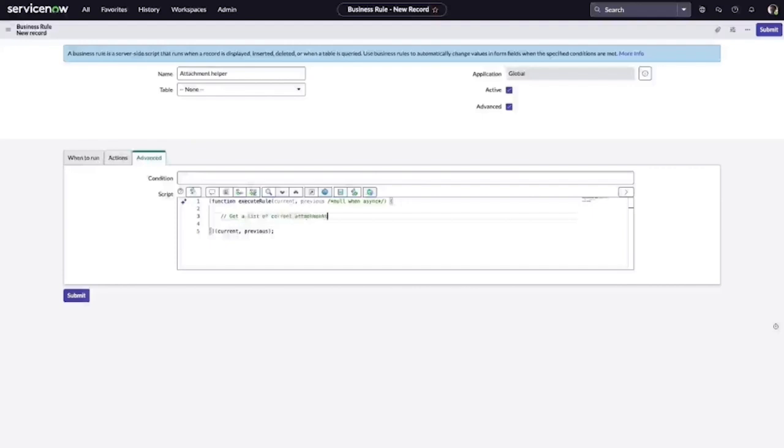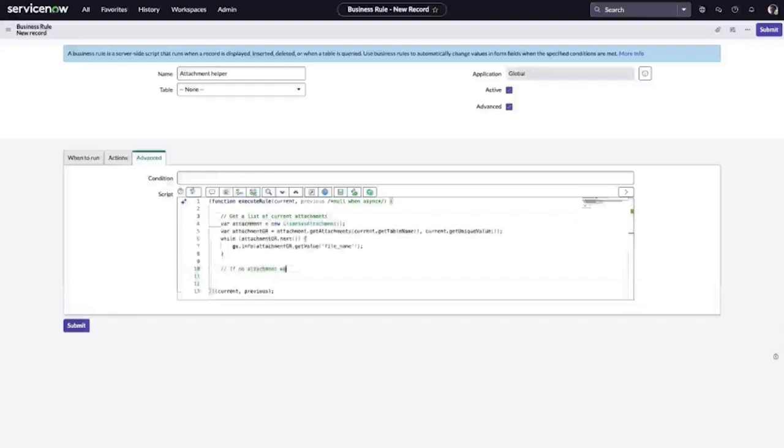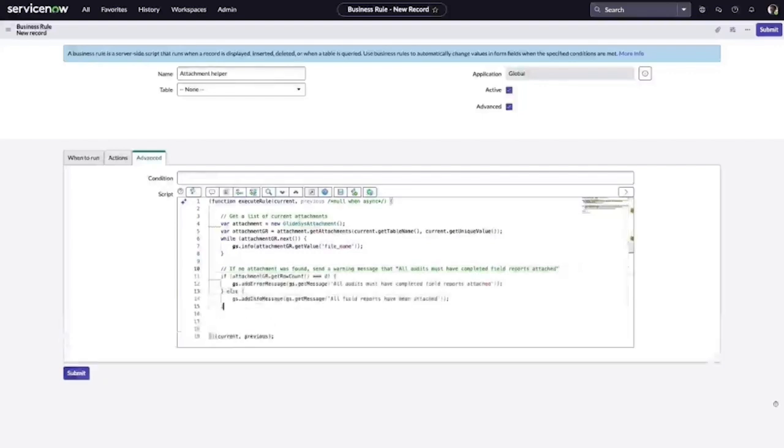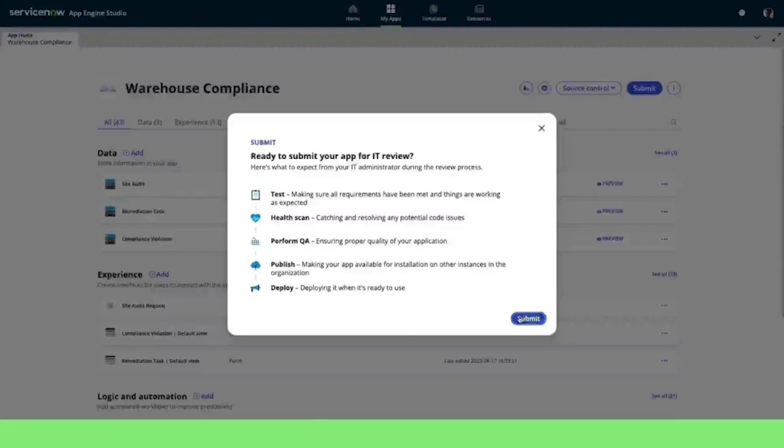He can now simply type a comment in natural language and have Now Assist generate the necessary lines of code for him. From there, he can do a quick conditional check to see if any attachments are present and use code completion to provide a helpful warning message in the case where no attachments are found. Once Jake is happy with the revision to his app, he submits it to his admin team for review.